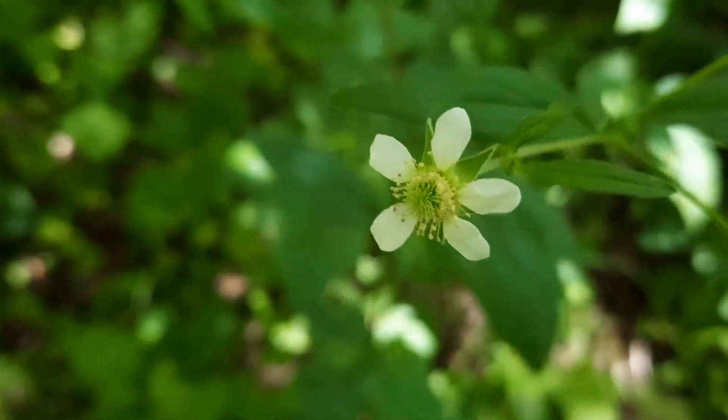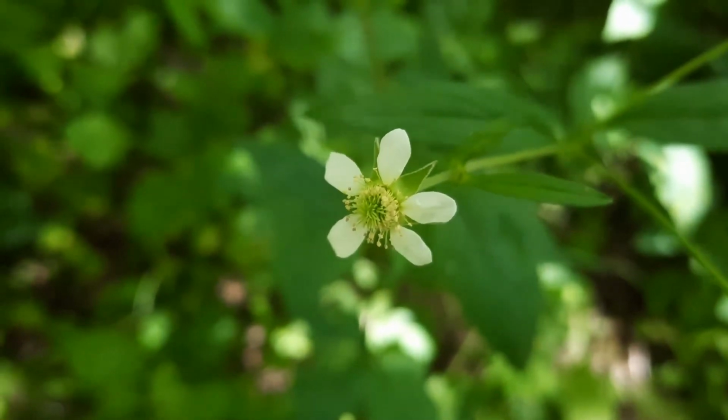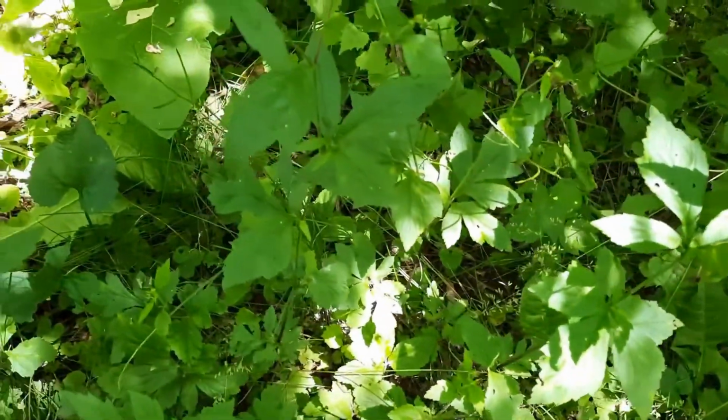Come on, focus. There we go. Really nice. And I guess it's very nice of me as well that I'm feeding the mosquito population once again. Anyways.